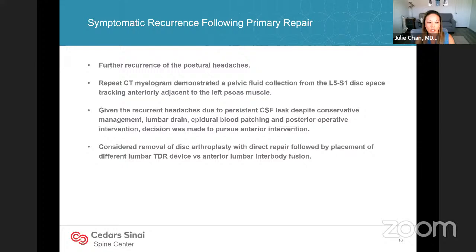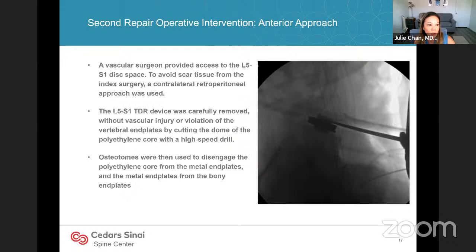And what do we do? Are we going to replace that arthroplasty? Can we go around it? Do we have to remove it? And then what do we put back in? Another TDR, or do we just go ahead and fuse him? But this is a 25-year-old guy with isolated L5-S1. So we went anteriorly. We do have, as you mentioned, great vascular surgeons. We decided to go contralateral to the initial retroperitoneal approach. I think the first time was right, and then we went left.